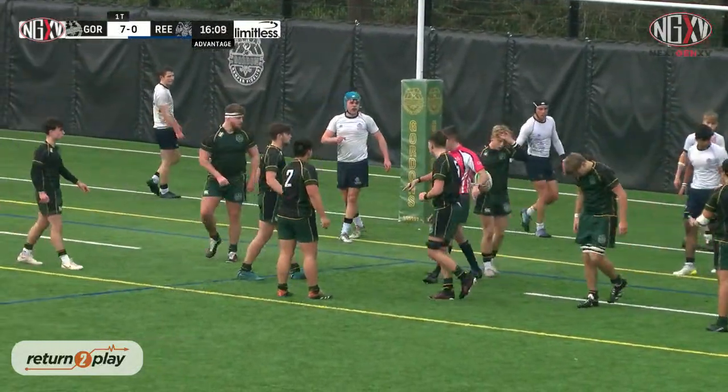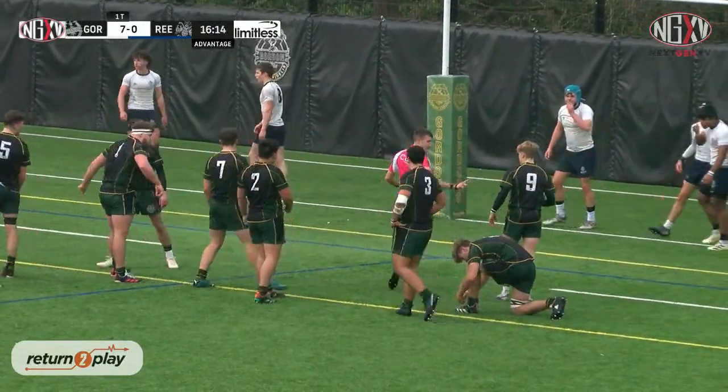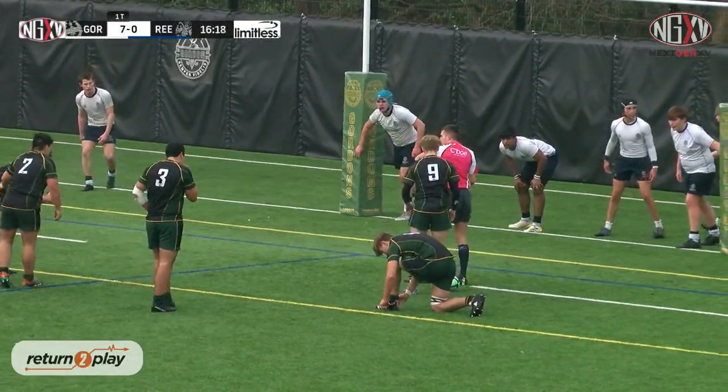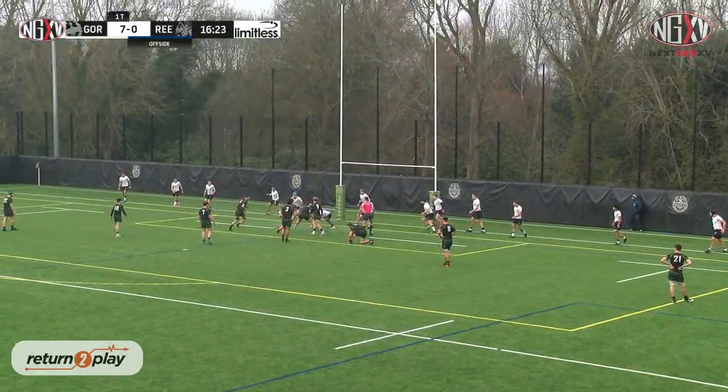You've got an option, an offside penalty here, or the collapse further back over there. A couple of options here for Gordon's. Wait for me to award, please. Behind the line. They're going to take the one bang in front of the posts, as you might expect. I think we can see a tap and go here. We do indeed.